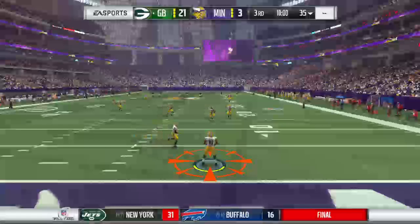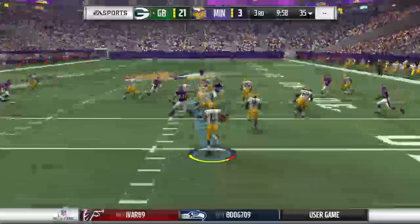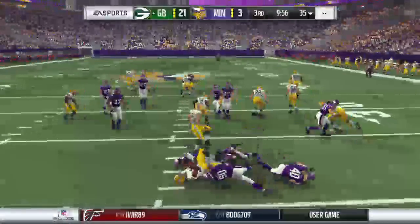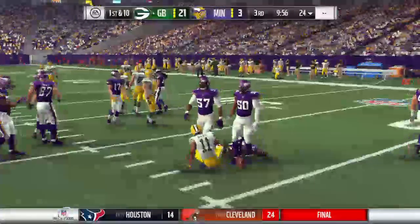Quicker than anticipated, ready for the start of the second half. And he'll be brought down at the 23, make it the 24-yard line.